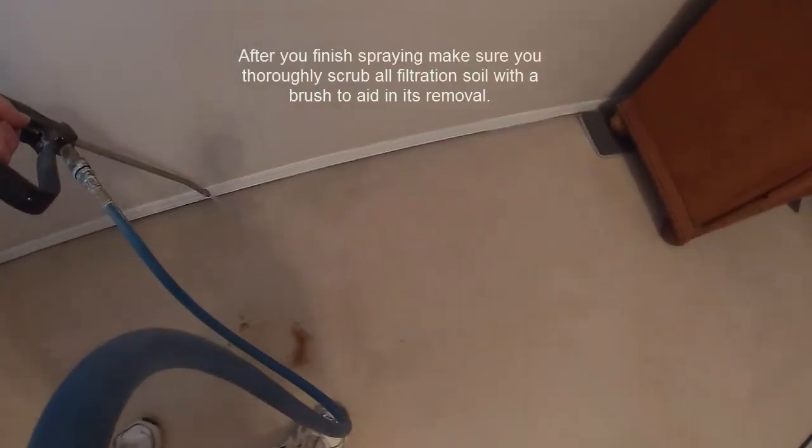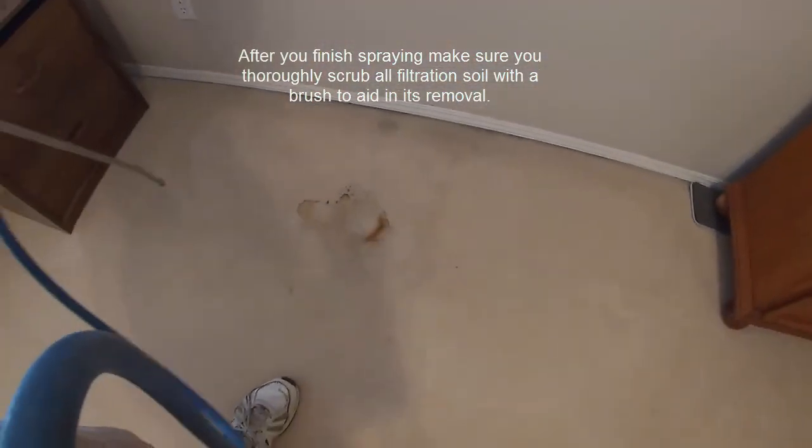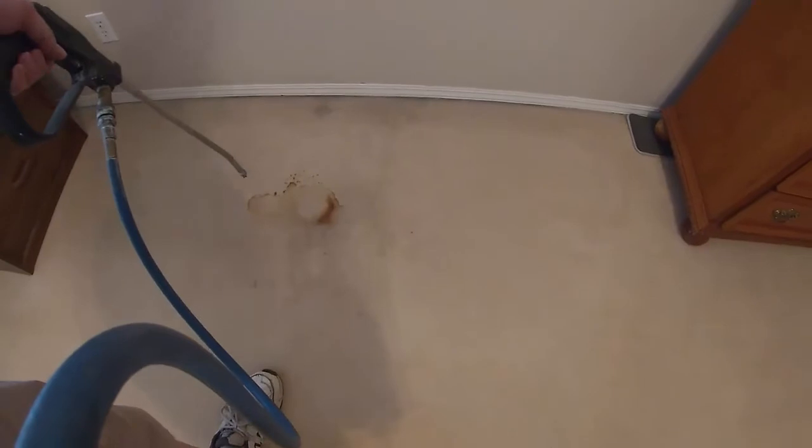Make sure when you're spraying filtration soil that you get right on it and put a good portion of it there directly into that corner, and that will help you to dissolve that. Any stains you got like this, just douse them. You don't want to saturate them because it will go down into the pad, but you want to get them good and moist.